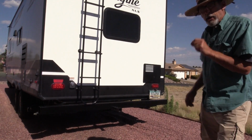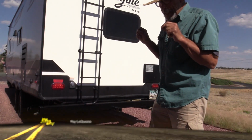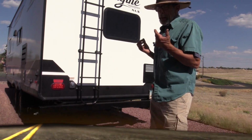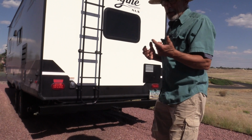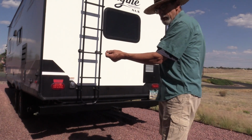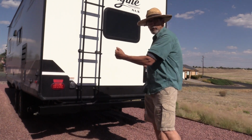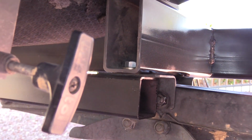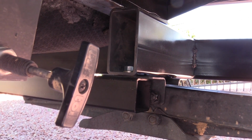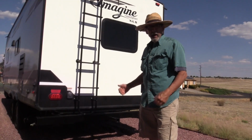I failed to mention, with that cross member, we put it in place with the idea that it's right under the black tank. And we cannot interfere with getting access to the black tank. So we made that cross member removable. It actually bolts on both sides with a good grade 8, half-inch bolt. So it's removable if you need to gain access to the black tank.